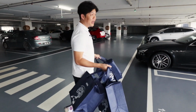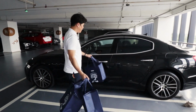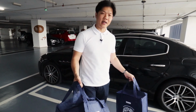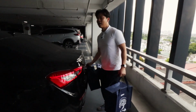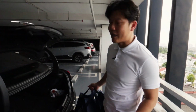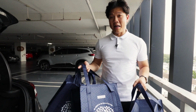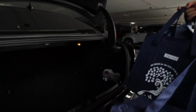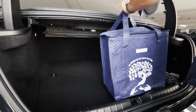Well, another good thing about the car these days, especially with this car as well, is the keyless entry system. My key's in the pocket, so I get to open the car without needing to bring out the keys. Well, for a sports sedan, I guess the boot space is really big. And look there, let's check it out. And then honestly, okay, this is the first bag going in.